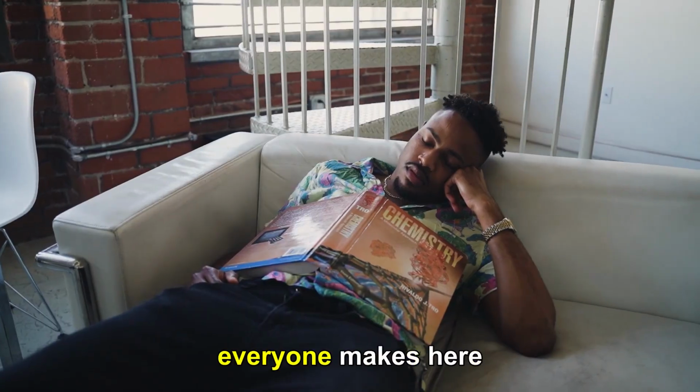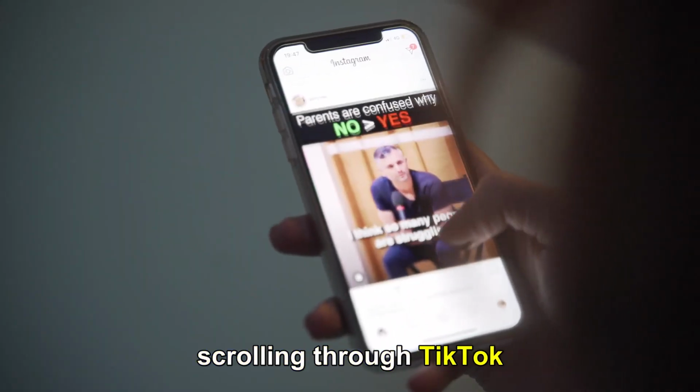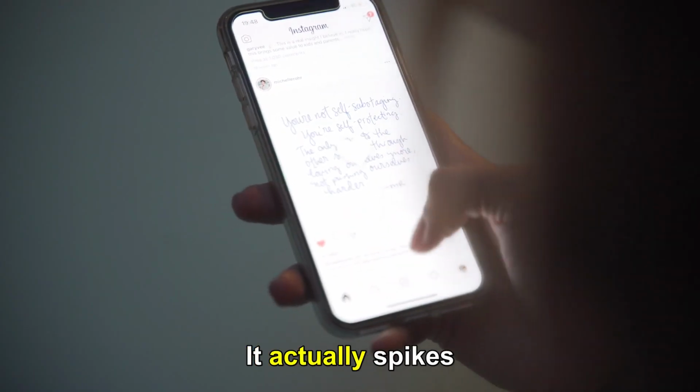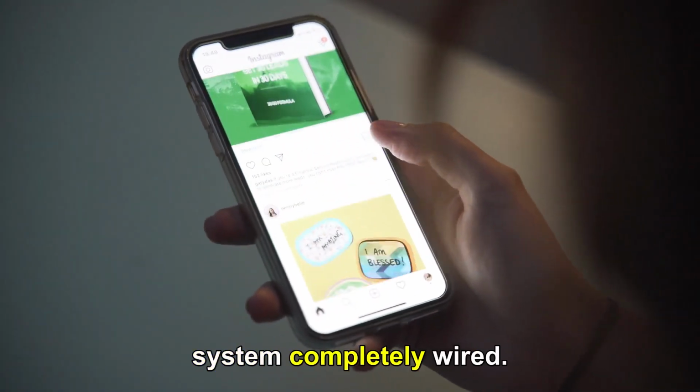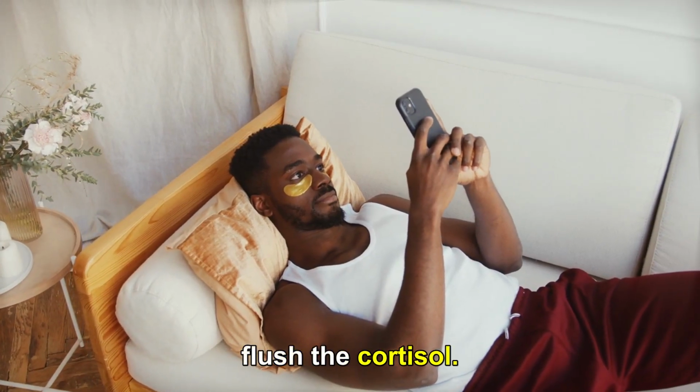The mistake everyone makes here is thinking that relaxing means sitting on the couch and scrolling through TikTok for an hour. That does not lower your stress. It actually spikes your dopamine and keeps your nervous system completely wired. You have to disconnect entirely to flush the cortisol.